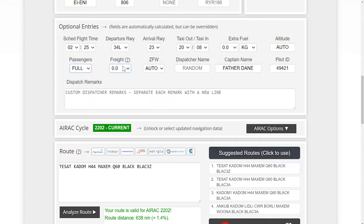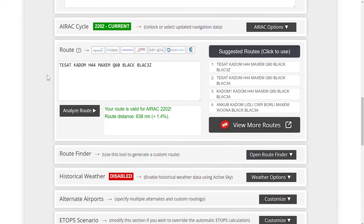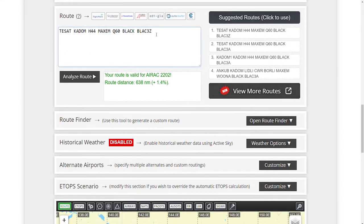We have 4 passengers, and of course today we have 1 ton of freight: caviar, champagne, and especially for this occasion, a couple of pallets of good Australian beer. And there is the flight route for today.